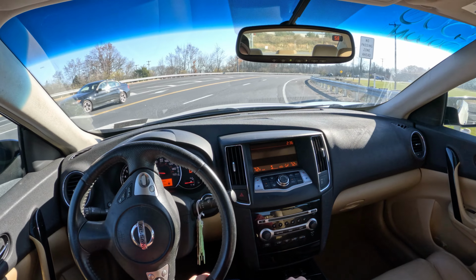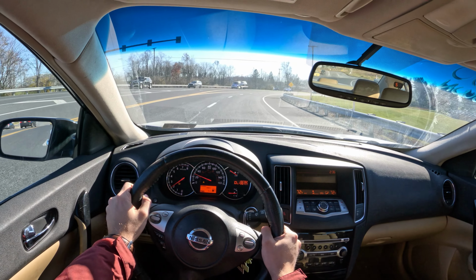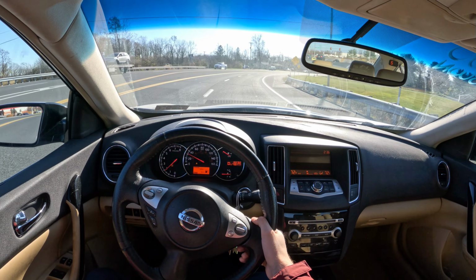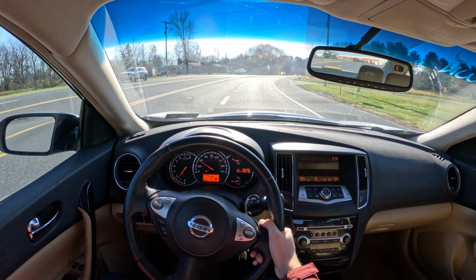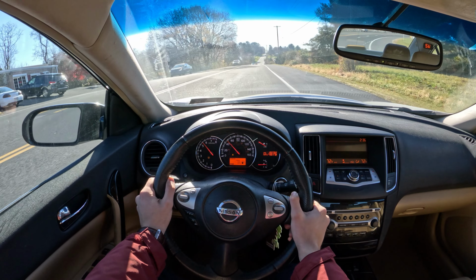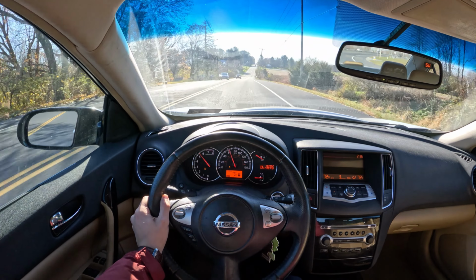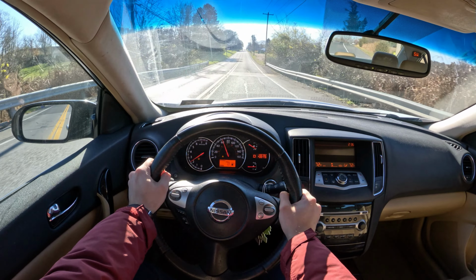But let's try sport mode now. See what kind of difference that makes. Yeah, it starts to simulate the shifts in sport, which we don't want.